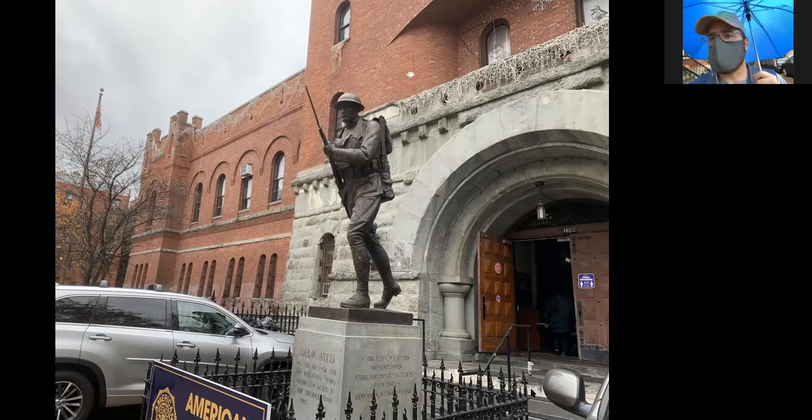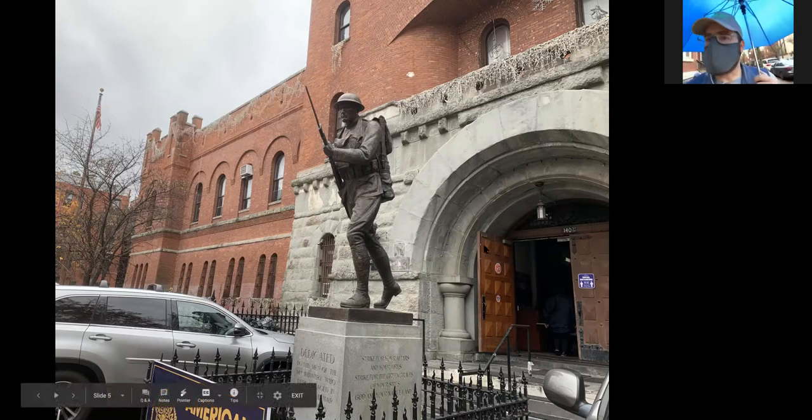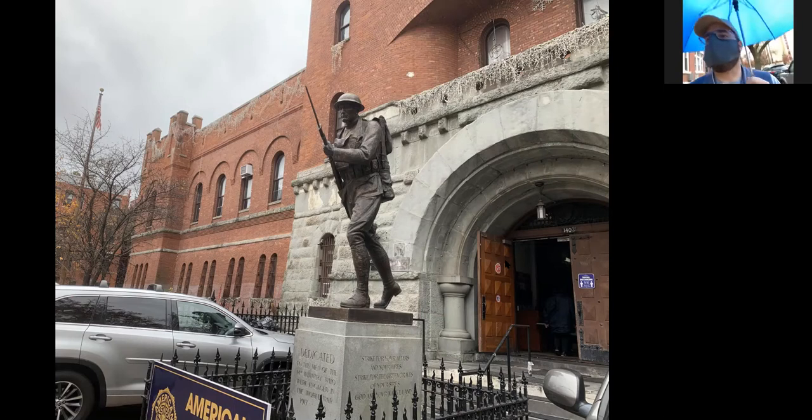And then, of course, the one here, the 14th Regiment Armory, is now a YMCA, and it's also a shelter for New York City Homeless Services. But in front of it, Andrew, it's also where early voting took place this year. Yeah, I mentioned that.